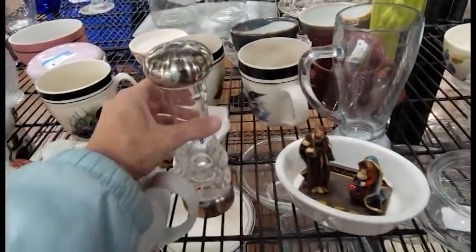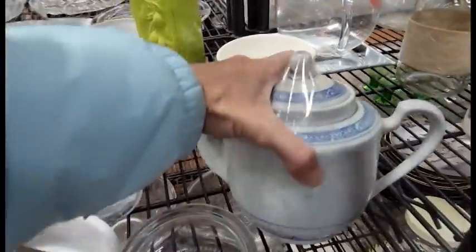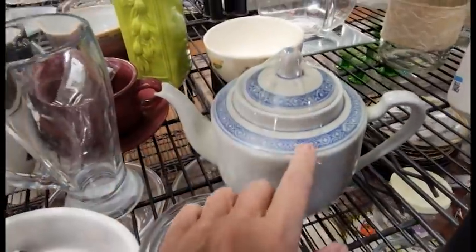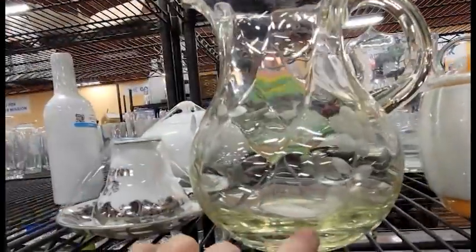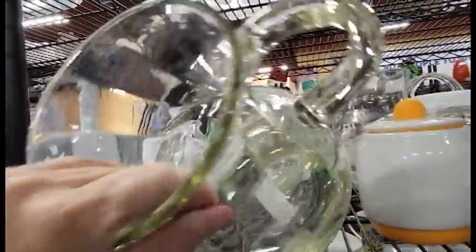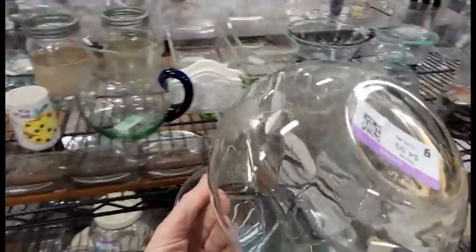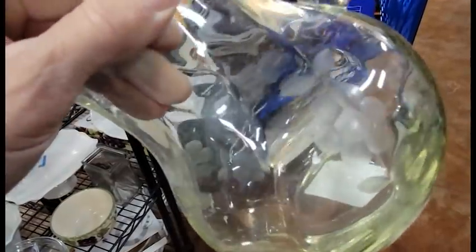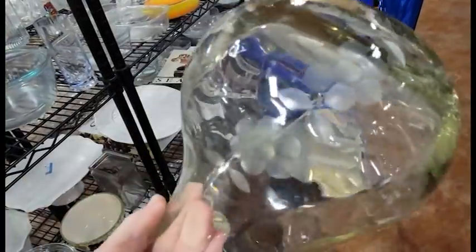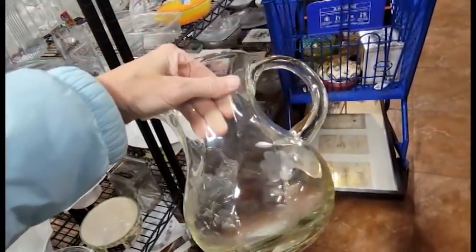And let's see what we can find. Not much on that shelf. One of those little rice pattern teapots. More 25th anniversary. This is a really nice pitcher. I bet that actually glows. That's like 1920s. It might be McKee glass. That etching is very indicative of McKee. It's $4.99. I gotta pick this one up.